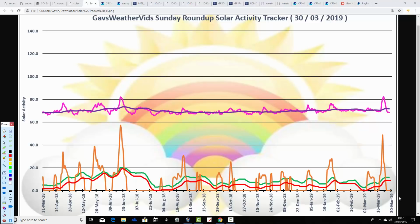Each individual winter will have its own unique sort of drivers about it. So it's kind of like loading the dice a bit in favour of a colder and more blocked type winter when you're around solar minimum, but it certainly doesn't guarantee that you will get blocking and colder conditions.